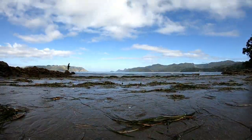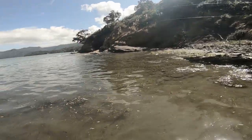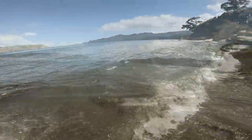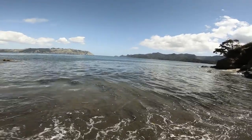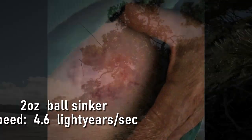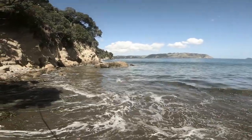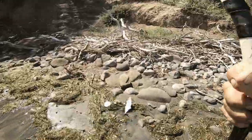Some of the spots I went to were a bit too weedy to see anything with the slider cam. Now something on the surface floating out there got snagged. I had to pull it tight and it pinged. Oh, it's a tree. Oh, nice.